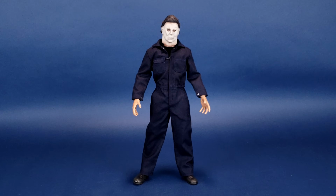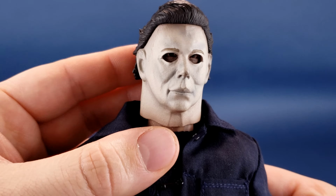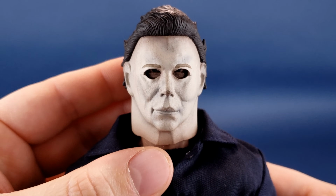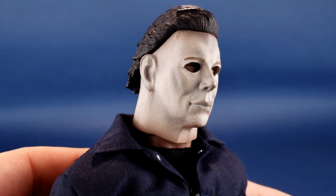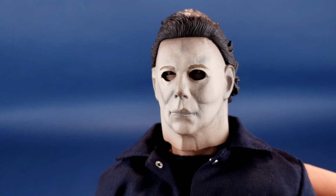That being said, let's have a closer look at the figure. We'll just pick him up right here, and let's have a look at the head sculpt. Now, the head sculpt, I feel, is stellar on this guy. I was really caught off guard, getting this guy out of the packaging, by just how good the head sculpt actually looked. And I knew it was in good hands, giving it to Trick or Treat to helm the license.